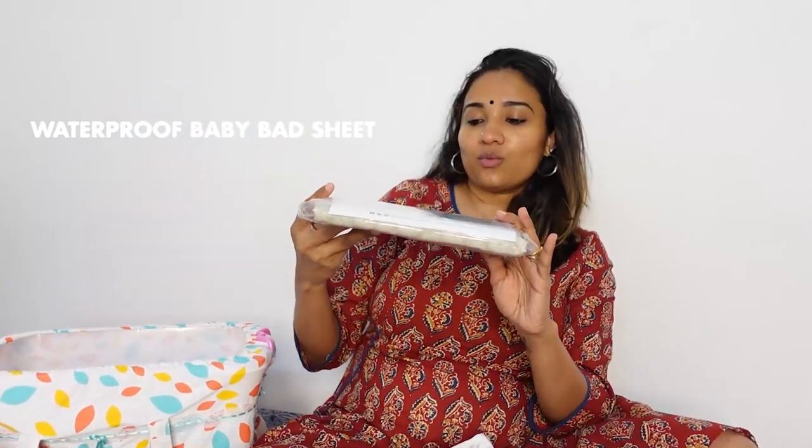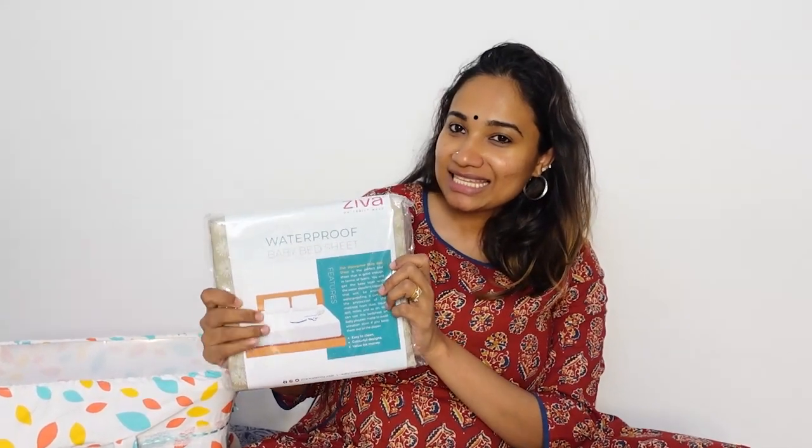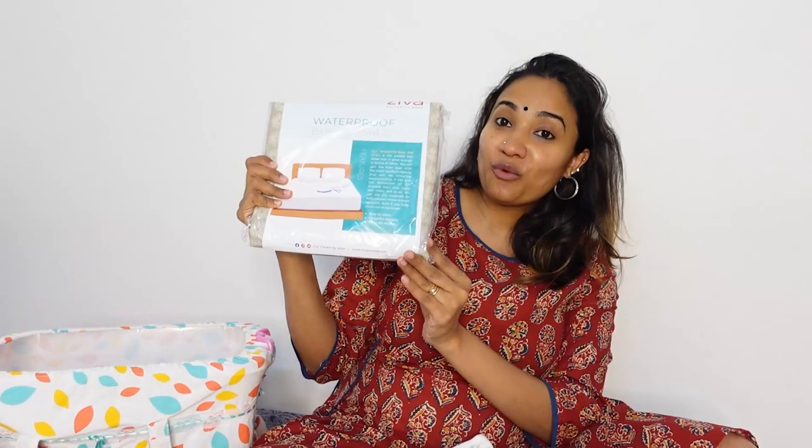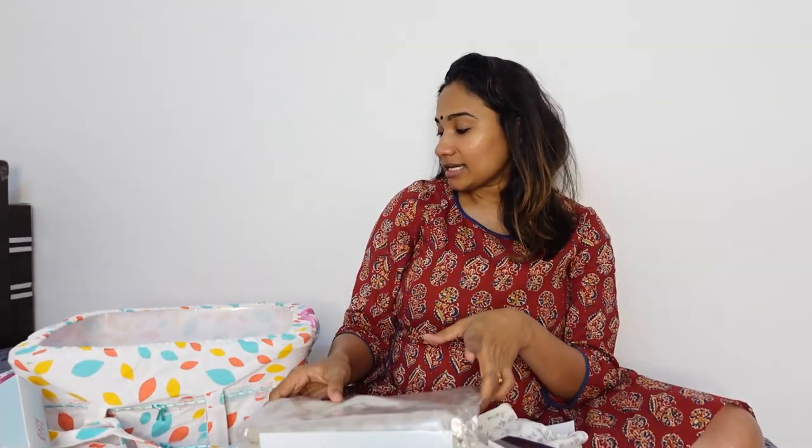The next one, waterproof baby bed sheet. Don't dirty those bed sheets, guys, with baby pee and poop. So you can use waterproof bed sheets, which is also very good. I'm going to definitely use this. This also comes in the kit. Last and not the least, a small toy for the baby to rattle, and they will just enjoy listening to the sound. This is super nice and very thoughtful as well. So this is also there in the maternity kit.